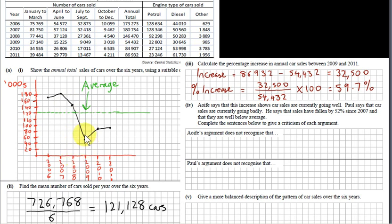Before 2008, or up to 2008, car sales were above average. Anyway, we want to see what Aoife's argument does not recognise. Aoife says that this increase in car sales shows that car sales are currently going well.